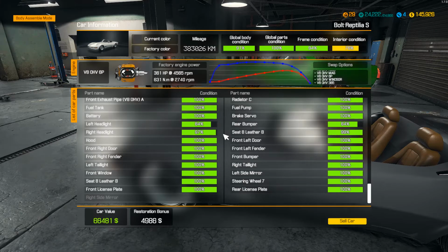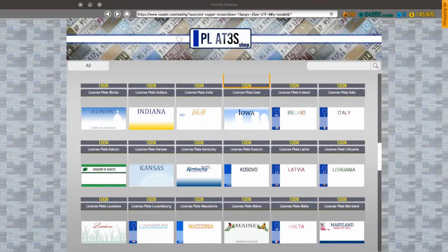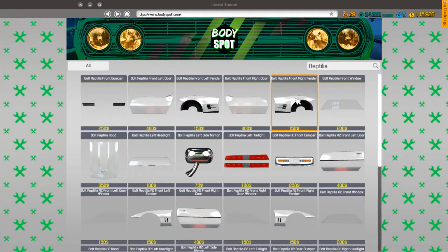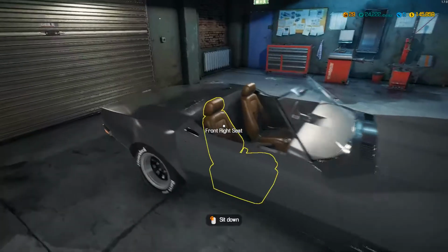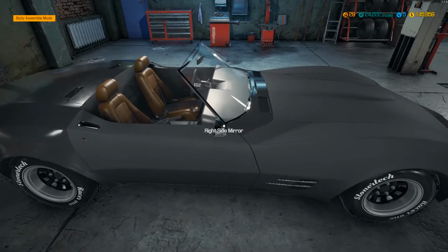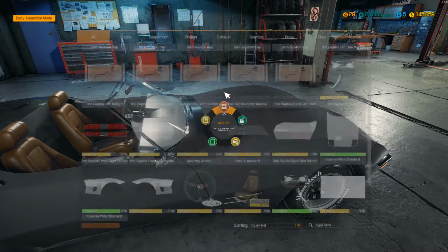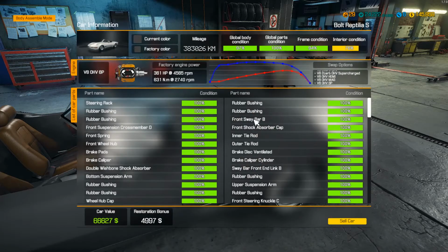Right side mirror. Left headlight, rear bumper. Right headlight. We need a right side mirror. How could you let me forget the right side mirror, y'all? There it is. Parts is parts. All right, so it's worth $66,627. We'll make a restoration bonus of $4,997. I'm not sure how much I spent.